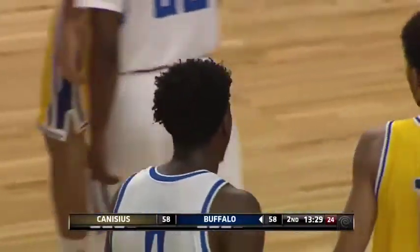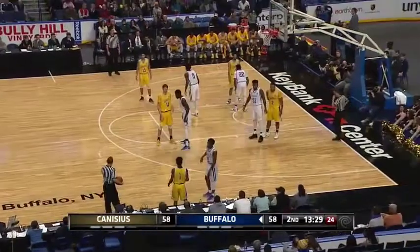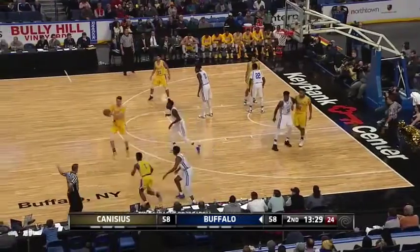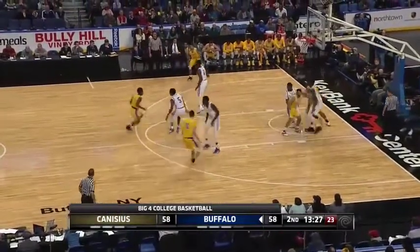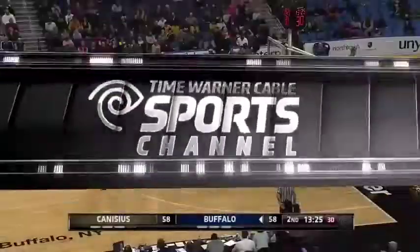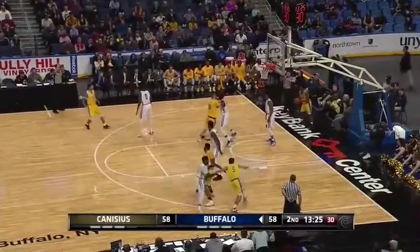Crumpton has 2 points here in the first half of play. Now Perkins is guarding him right now. Tries to shake free, but Planinic actually gets free and does not connect on the second of two free throws. 59-58, though, he puts his team up.